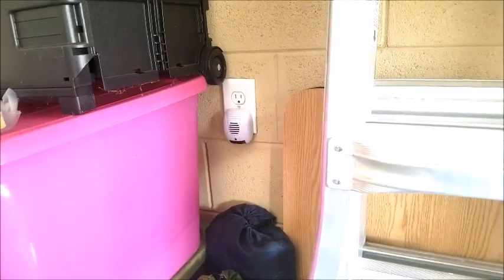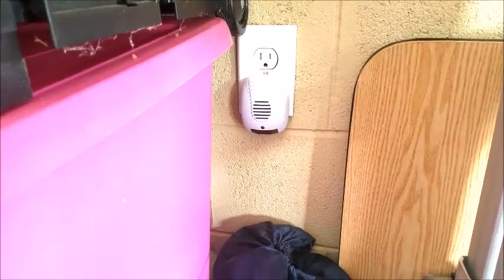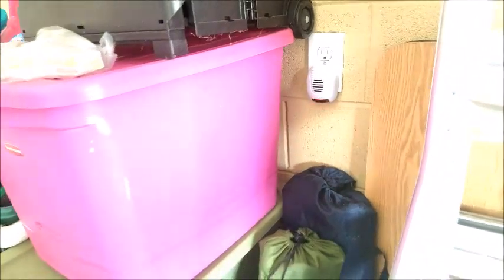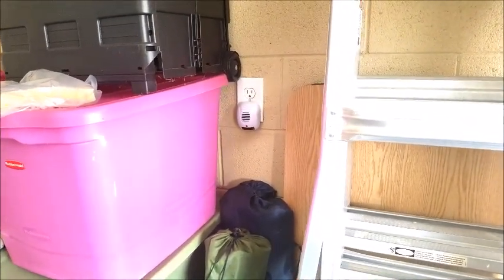It's like a little small click, but it literally sounds like a jackhammer or beating pots and pans. And the squirrels and the rats and the mice, they hate it, and they'll go somewhere else. And that's what happened with my garage. I completely got rid of the rodents.